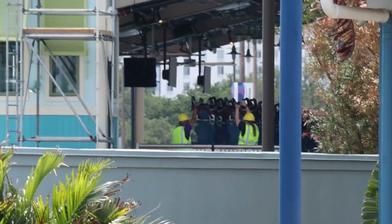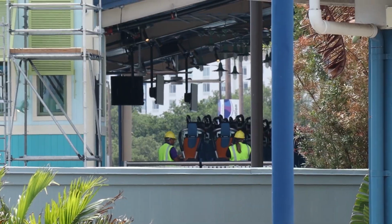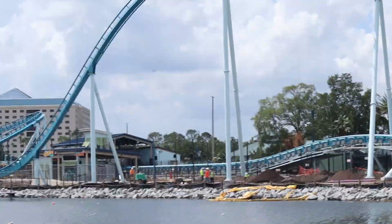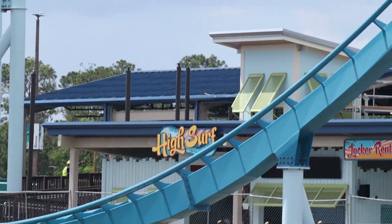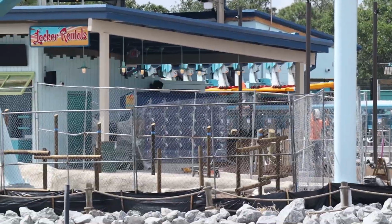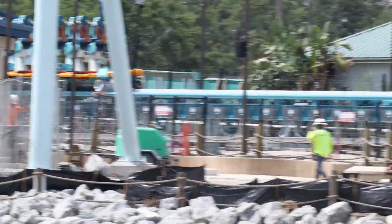And the other train's in the station now, and they're putting down the restraints. We're gonna get video of a couple more test runs, then we're gonna get some photos on the camera. We'll also get footage from the Sky Tower later. This is what I was showing you guys earlier. The High Surf now has a sign there and the locker rental, and we have a test run about to go. There's lockers right in the center screen. So let's go focus on the test run now.